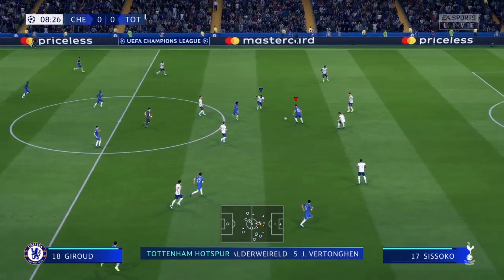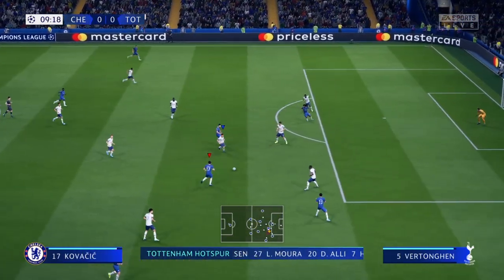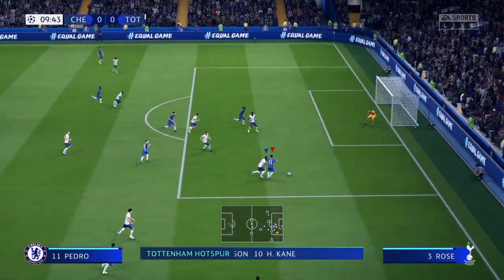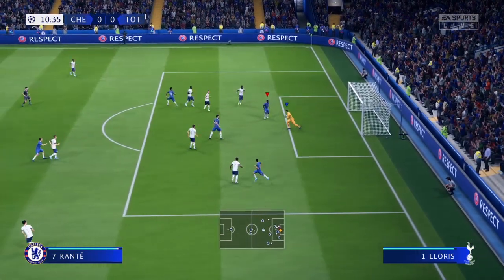Tottenham Hotspur. Hugo Lloris begins in goal. Christian Eriksen plays with Moussa Sissoko in central midfield. And in this tactical setup, they have just the one player in attack. And a fine stop.